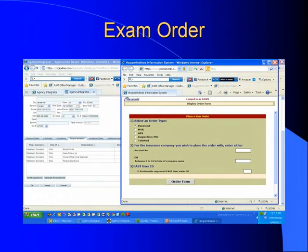Once the application is entered into Agency Works, please be sure that all of the client's information is added in the application information area, such as the client's address, phone number, driver's license, and all necessary information needed. This information will transfer over to the order form on the Portamedic website, and it provides them with all the necessary contact information to schedule the exam with the client.